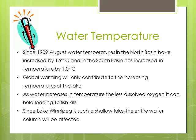Further warming of Lake Winnipeg is expected as air temperatures increase with doubling of global CO2. Warming will affect the entire water column, not just the upper surfaces, in this relatively shallow well-mixed lake. Open water seasons will lengthen as ice cover will shorten. The capacity of Lake Winnipeg water to hold dissolved oxygen will decline as water temperatures increase.